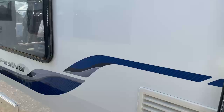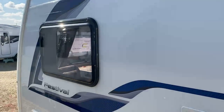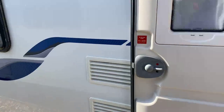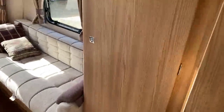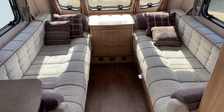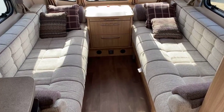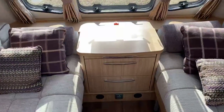You've got the Festival Glossops decal going all the way down the side, and you can see here how fantastic condition this caravan is in. So stepping inside, a very, very spacious 2-berth. Nice large front couches that you could sleep on. This is either a double or comfortably as single beds. And here's a look at the fabric scheme, which is extremely well looked after by the previous owners.